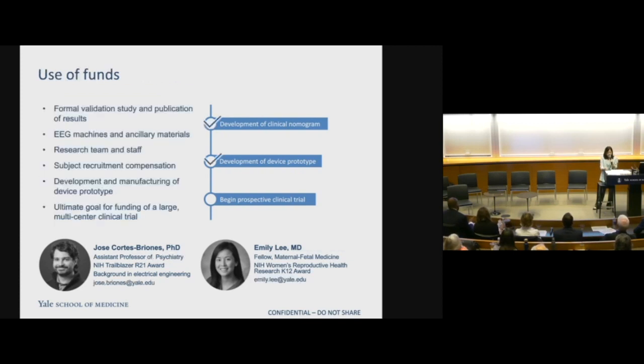With funding today, we would continue our momentum and work towards two critical objectives. First, the development of a clinical nomogram and formal validation, and second, development of a wearable device. The funding would go towards our research staff and subject recruitment, EEG machines to increase recruitment capacity, and collaboration with engineers to develop a wearable device that we've already designed.